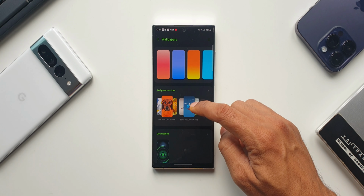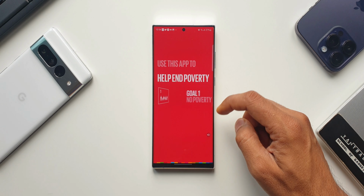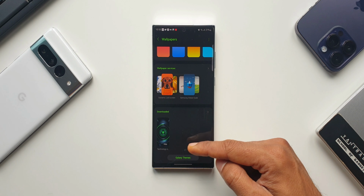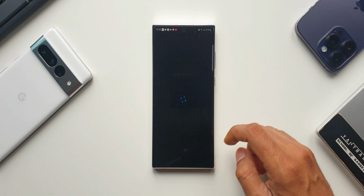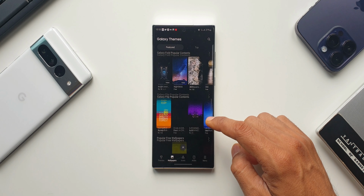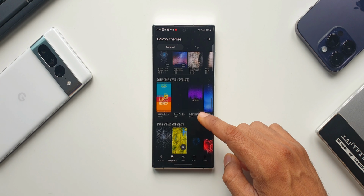Then we have Samsung's global goals wallpapers, which also changes every time the phone unlocks. Apart from the still wallpapers, we can also set video wallpapers on the lock screen, and Samsung Galaxy Store offers some amazing collections of still and video wallpapers which can be directly accessed from here. Unlimited wallpaper options we have got on One UI, which is just fantastic to see.